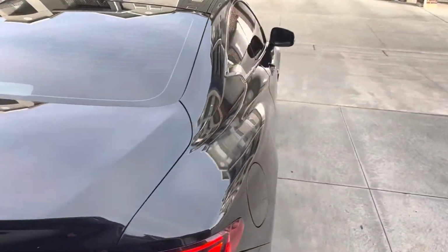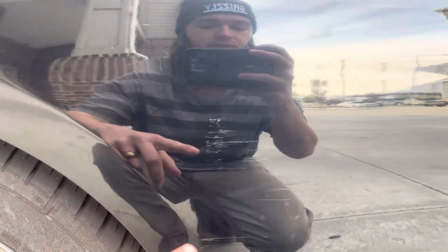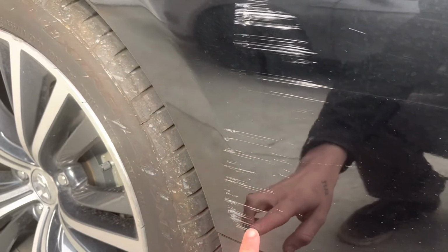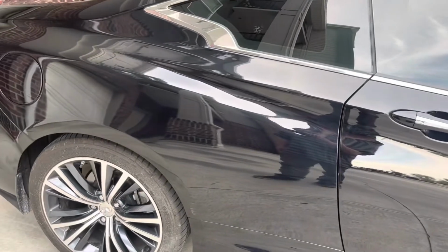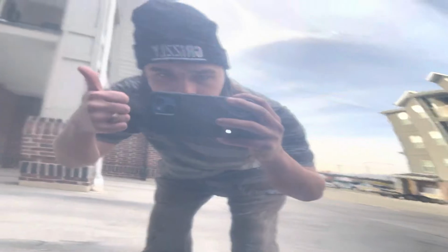Alright, so she's back from the wash, looking all nice and shiny. This is how it turned out. So yes, you can still see it, but it is much better, especially from a distance. Step back, you can barely notice it. So I'm pretty happy with it. I'm gonna buff it again. Now it is completely smooth to your finger. This one is not, but this is. So I think another hour, another couple hours will be good.